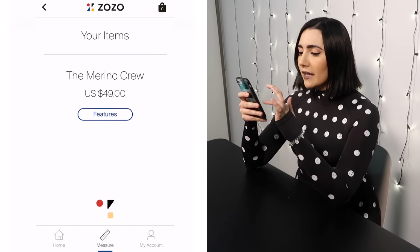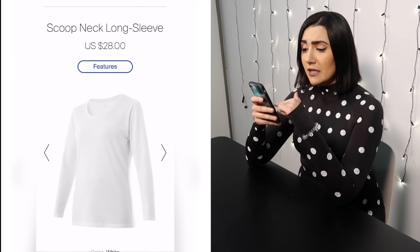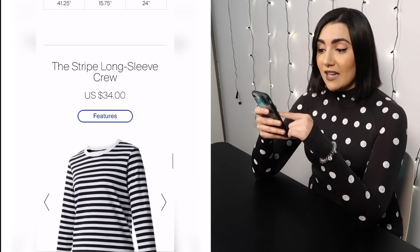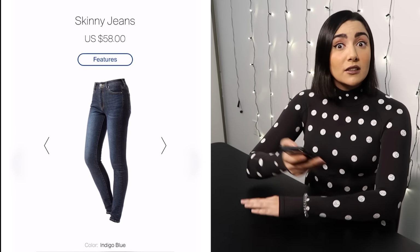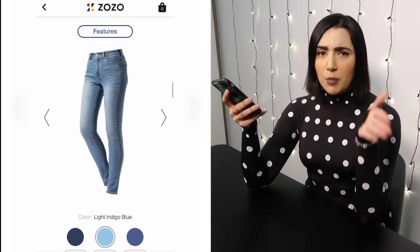All right, so it's suggesting to me like a handful of clothing items. I have a merino crew, a scoop neck long sleeve, a V-neck t-shirt, some skinny jeans, a boat neck t-shirt, a fitted V-neck t-shirt, and a stripe long sleeve crew. Oh, and also a stripe crew t-shirt. So no like dresses or rompers or really any like fitting challenges besides perhaps the jeans. So let's just order a speckling of these items. We should definitely get the skinny jeans because that's our only bottom option.